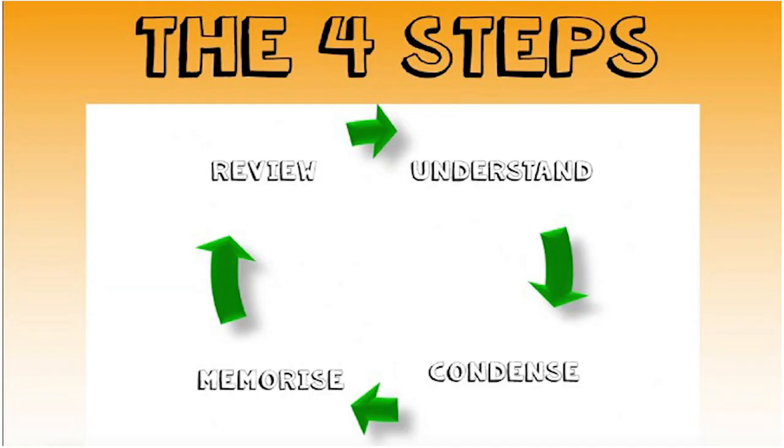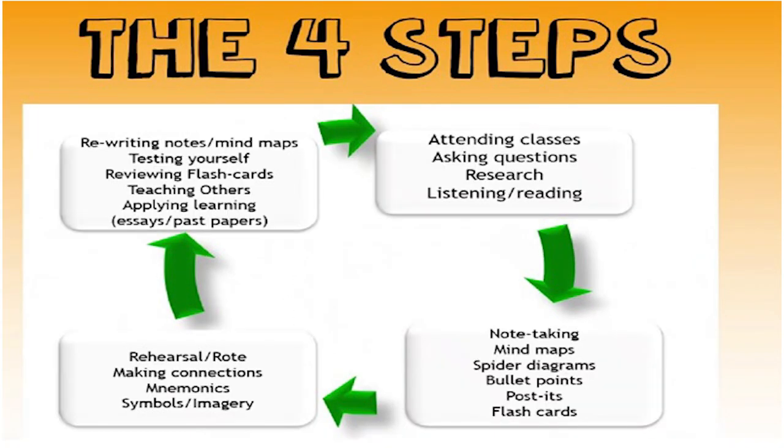Okay, so I'll just take you back to remind you of our four steps, because it's the exact same template that I've used, and I've filed some of those methods into each of those. So our top right is our understand, bottom right condense, bottom left memorise, and top left review. Attending classes, asking questions, research, listening and reading are all things that would fall under the category of trying to understand and piece all of the smaller bits of the puzzle together when we're trying to understand particular topics or subjects.